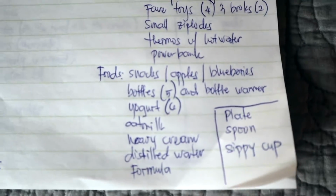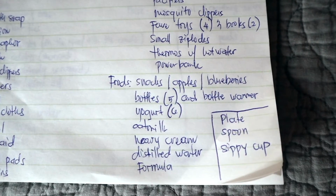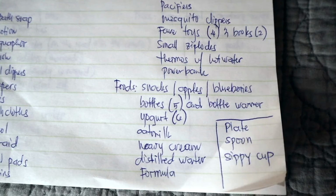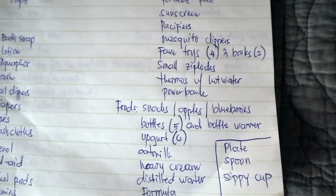And for the food: snacks, apples, blueberries, bottles, just 5 empty bottles, bottle warmer, yogurt, oat milk, heavy cream, distilled water, formula, and his plate, spoon, and sippy cup.